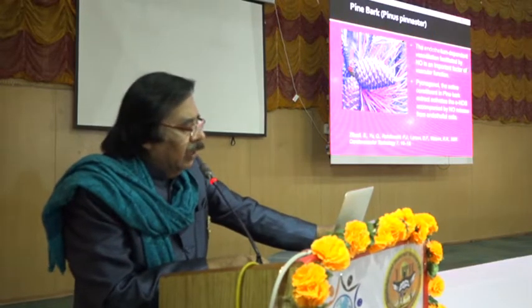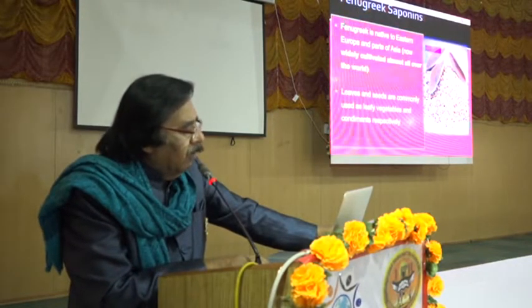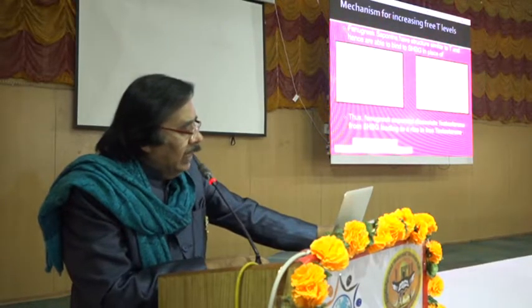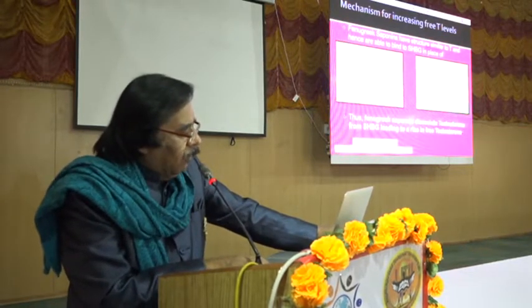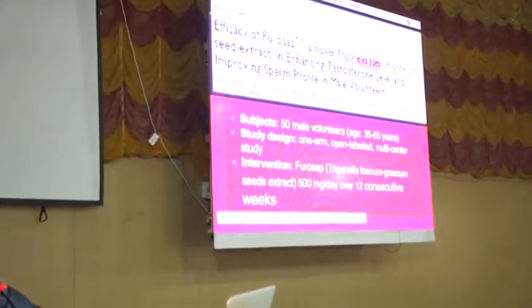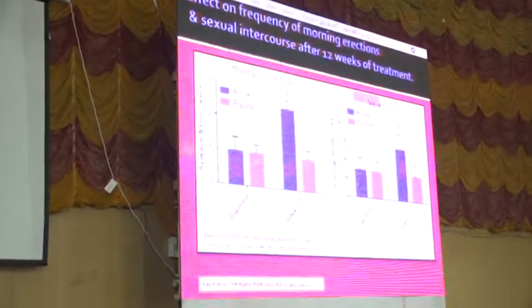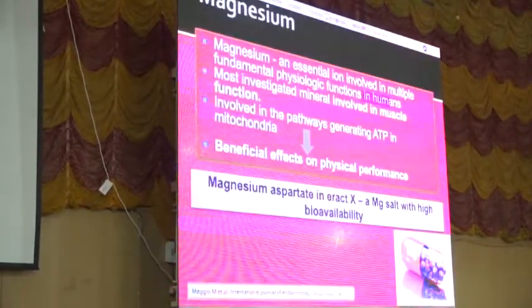Pine bark, pycnogenol, Shilajit has a lot of aphrodisiac effect. Fenugreek in saponized form also has an effect exactly like free testosterone. So there is a clear-cut study to prove that fenugreek saponized form along with L-arginine increases not only the desire but it facilitates the erectogenic mechanisms. A lot of clinical evidence for Testofen is there, Ferrocep has been tried. All these increase frequencies of morning erection and sexual intercourse after 12 months. Zinc, a micronutrient, also helps. Magnesium helps.